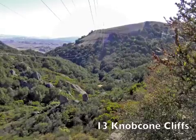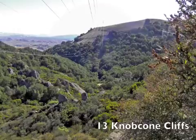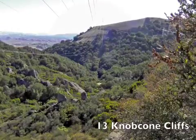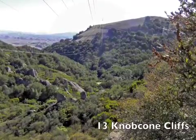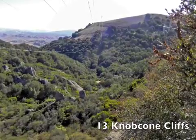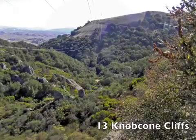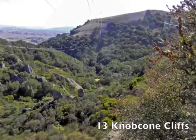So we've come to the end of the little fire road at the bottom of one of the high tension power lines, crossing Alamo Creek up to the east end of Blackhawk Ridge. And this is what I call the Knobcone Basin versus the Knobcone Cliffs on either side of us. Wind caves and holes in them, even little arches.